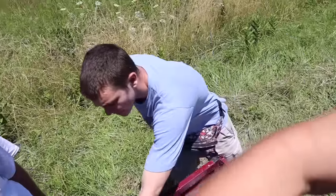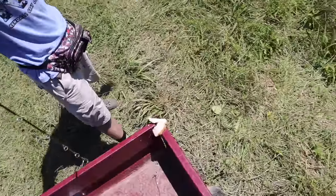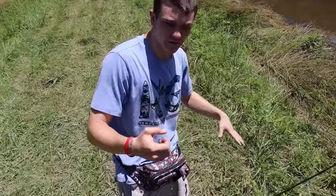What we're going to do is repeat that process about three more times until we get three bluegill. That'll be enough to have the pool pond and go swimming. But anyways, guys, we're going to turn off the camera now. We're just going to try to catch as many as we can real quick.